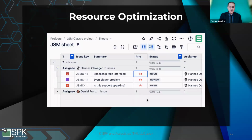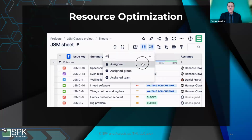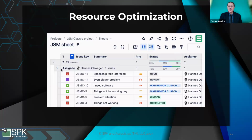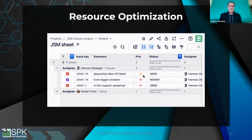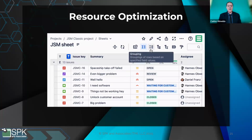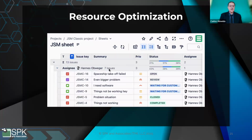So without clear visibility into tasks, it's really easy for bottlenecks to form or critical issues to go unnoticed. JSM provides tools to track, analyze, and adjust the workflows in real time. As an example, one of my favorite reports is the JSM workload report. That gives you insight into your team's open tickets.